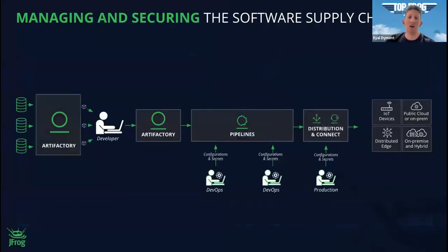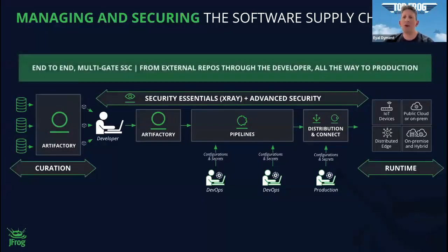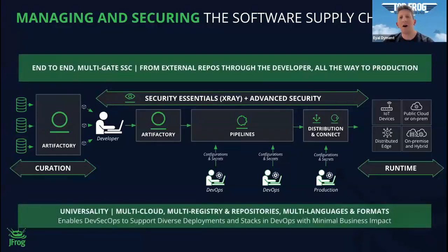Let's go back to reviewing JFrog's approach to software supply chain security. Our product approach, security approach and roadmap are fully aligned with the two needs that we've discussed earlier in the session, both on the security angle and on the operational needs. In terms of the security challenge, we now offer an end-to-end multi-gated SCA solution from external repos to the developer, all the way to distribution, and then later on to production. You cannot do that if you do not control your supply chain. And in terms of the operational challenges, JFrog offers multi-cloud, multi-registry and repository, multi-language and formats. We call it product universality. You cannot run your software supply chain platform in one environment and hope to be secure. Somebody needs to consolidate it in one place, and that's what the JFrog platform allows you to do.